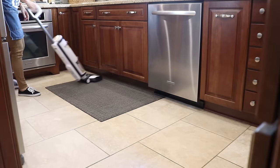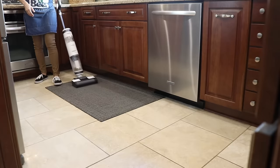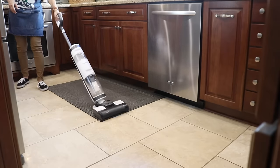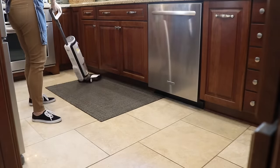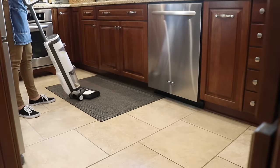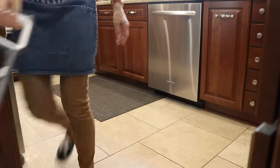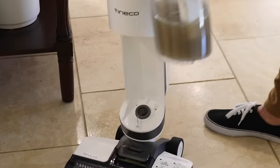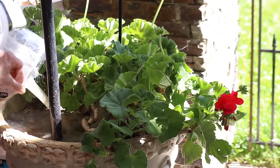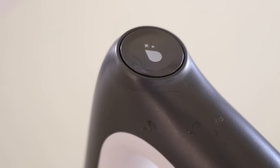The machine is designed to clean hard floors, but I can use it on very low pile like this outdoor mat that we have in the kitchen. And once the floors are clean, I just need to rinse out the collection tank and put the machine back on the base to recharge, and then I can run the self-clean cycle to clean out the roller.